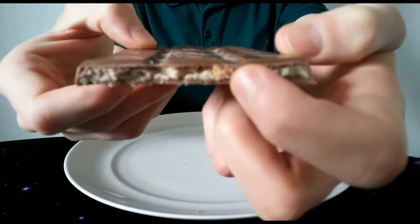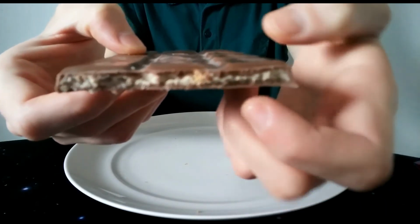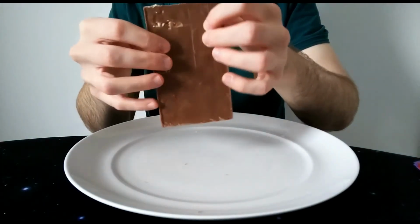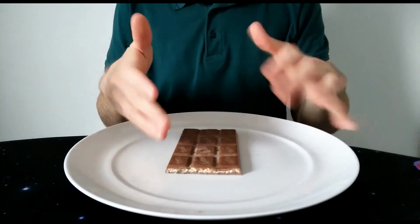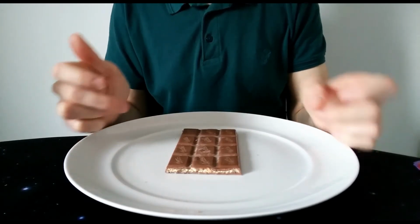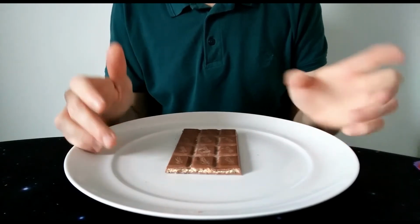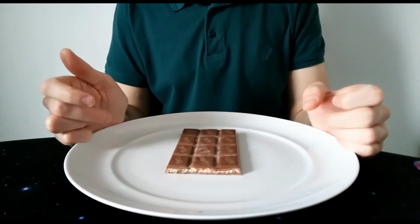Just covering it now, and then reveal, there you go. It's a bit more easy to tell in person than perhaps on the camera. But yeah, for me, it's just a bit too sickly. The biscuit bits are actually quite nice. I like the way it is a proper biscuit, not just an Oreo flavour biscuit. Not that I'm against the Oreo flavour at all, but I just think it's nice to have normal biscuit.